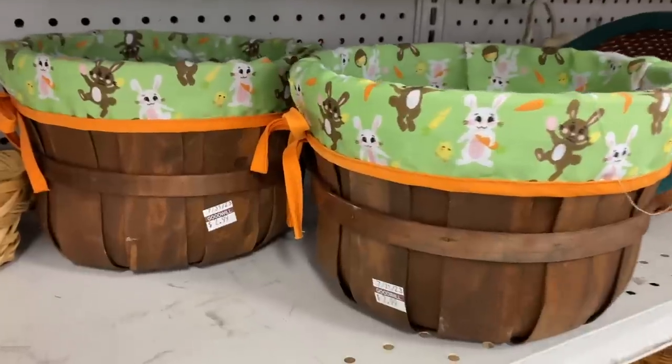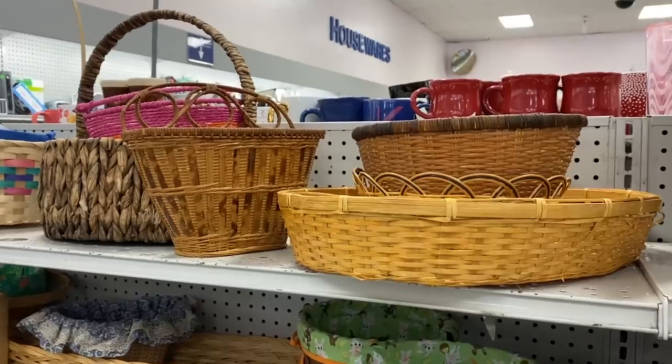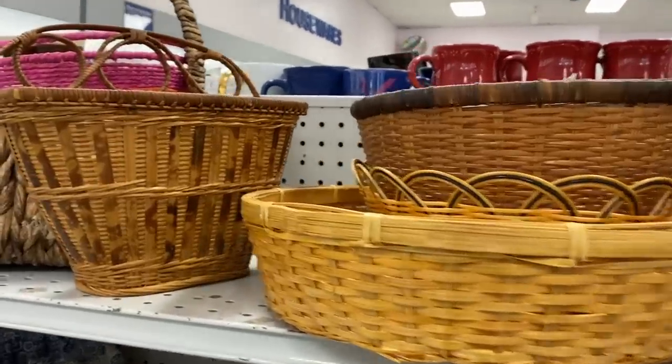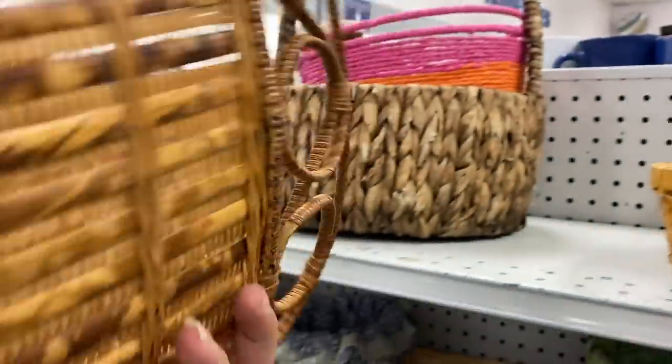These are super cute baskets. They don't even look like they've been used. And $2.99? Oh my goodness. If I had more storage, I would hop on that bargain. Ha ha ha.